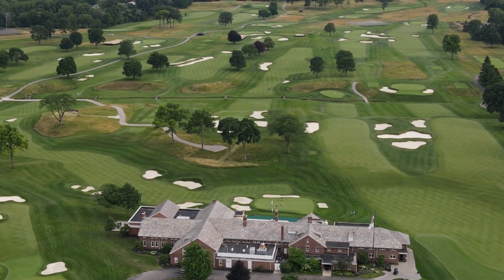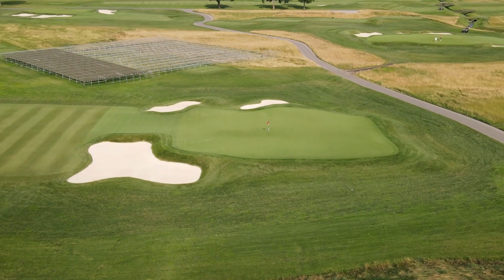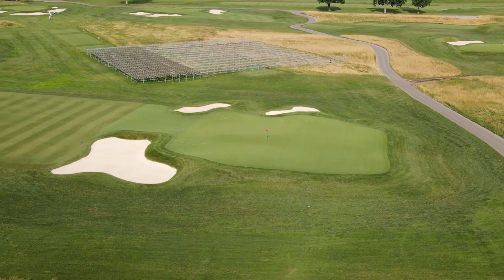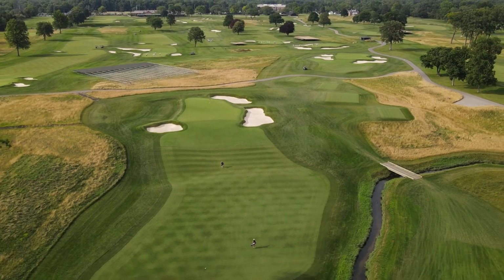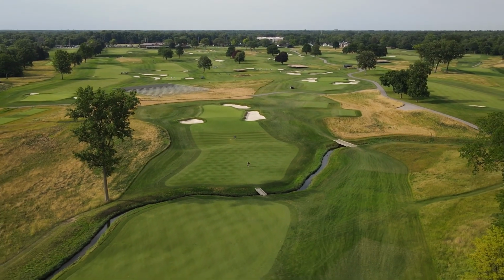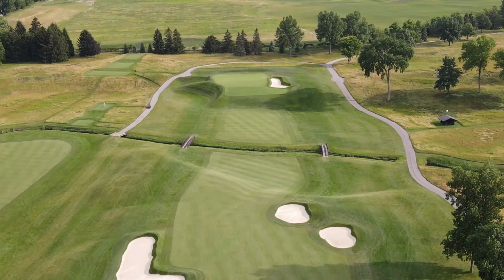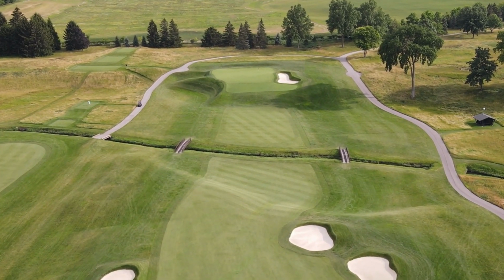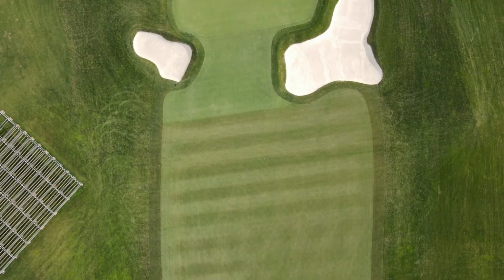What you might not know is the club recently underwent a major renovation in order to restore the brilliance of Ross's work from over 100 years ago. Andrew Green was the lead designer on the project. They helped stretch the course out to 7,700 yards, really in hopes of establishing a place for the modern game to thrive, both for professional events but for amateur member play as well.